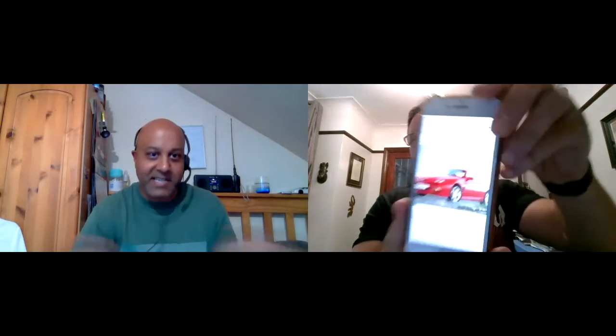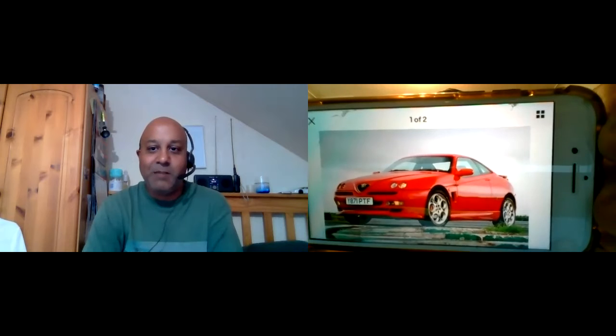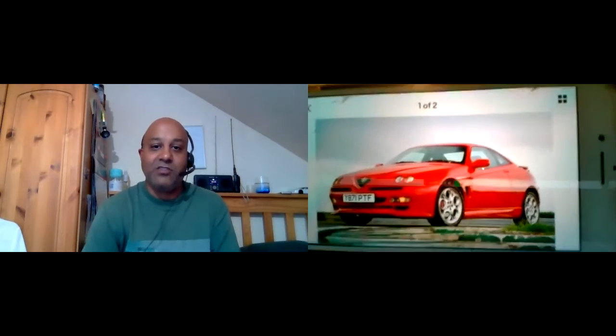The GTV was a 2+2 coupe and was joined by the Spider, as we said, the two-seater roadster version. Around 39,000 Spiders were produced and 41,700 GTVs were built. GTV stands for Gran Turismo Veloce, which in English means Fast Gran Tourer. It was placed as the successor to the long discontinued Alfetta GTV coupe, and the GTV was available until the launch of the Brera, which is also a sexy car, in 2005.